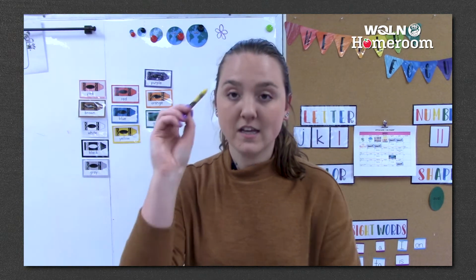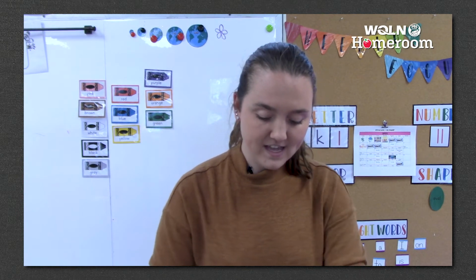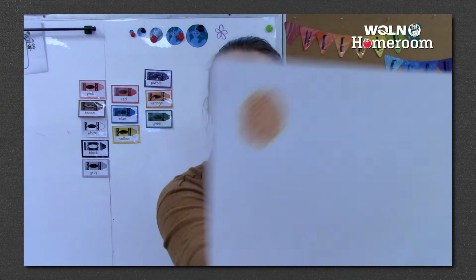I'm going to start by using my yellow, and I'm going to make a circle with my yellow crayon. So I have a circle, and then I'm going to color my circle in. So I have a yellow circle. The next I'm going to do is take my red crayon, and I am going to color over my yellow. Now, after that, I'm going to take my yellow again, and I am going to go over my red. And I should have something that looks like this. So when you put red and yellow together and you color them together, you get orange.